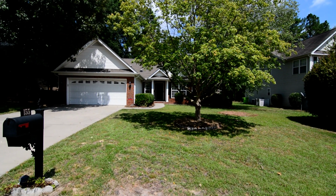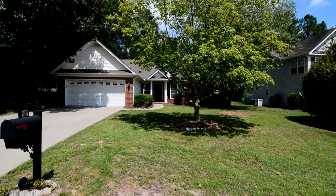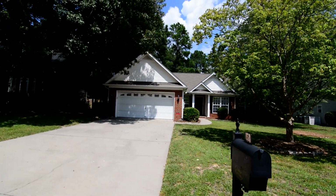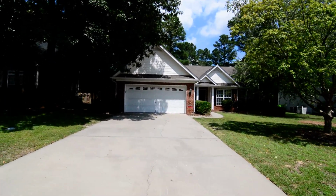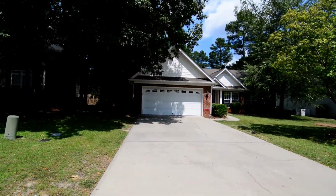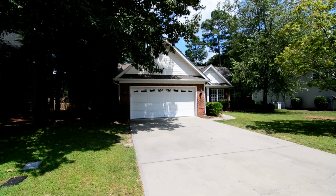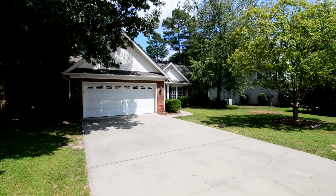Welcome to 155 Silverwood Trail. This lovely 3-bedroom, 2-bath home with a 2-car garage and fenced backyard is located in the Lake Carolina neighborhood in Northeast Columbia. It's convenient to I-77, Northeast Columbia amenities, as well as Richland 2 schools and the Jeep Rogers YMCA.